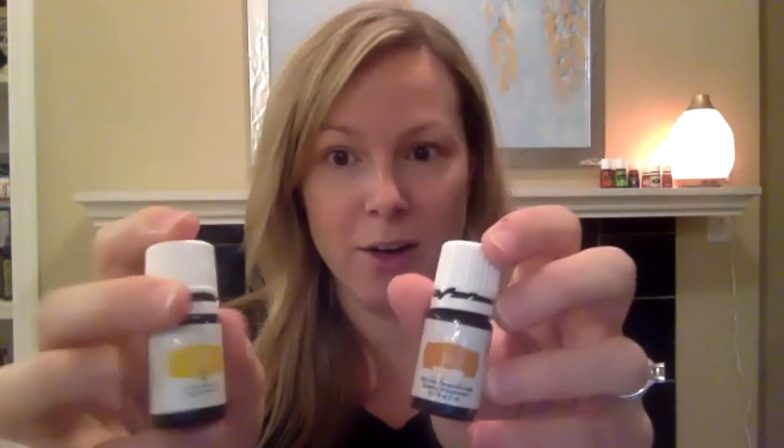And my favorite is adding lemon and dill together. My fish, on my salmon, that kind of thing. It's so delicious. I just melt a little bit of butter and then let it cool. And then I drop in a couple drops of lemon and a few drops of dill because I love both and I can handle a lot of them. Mix it all up and then brush that on top of the salmon.